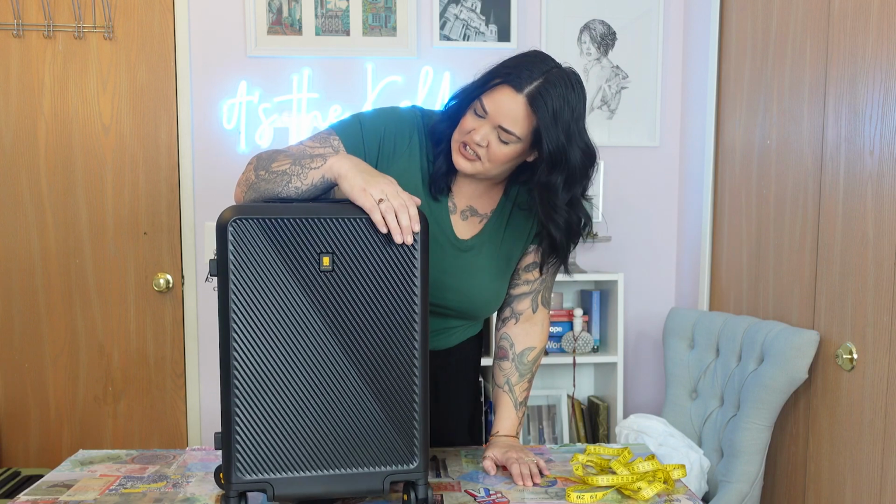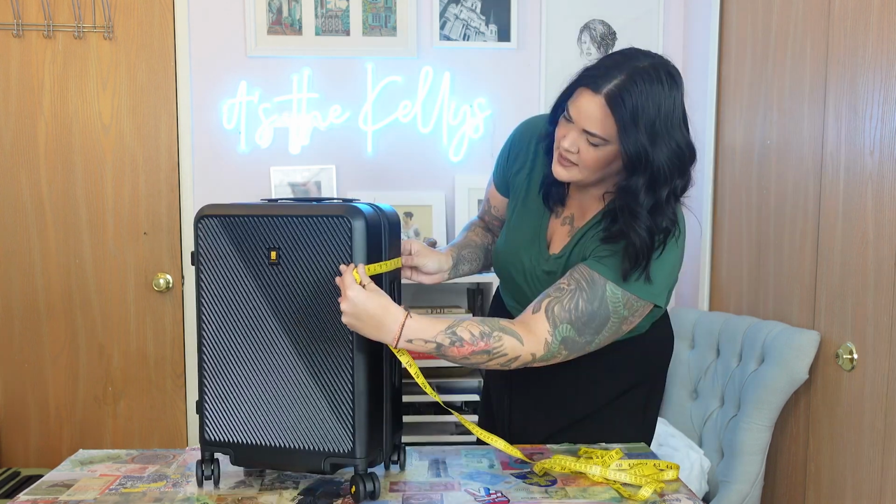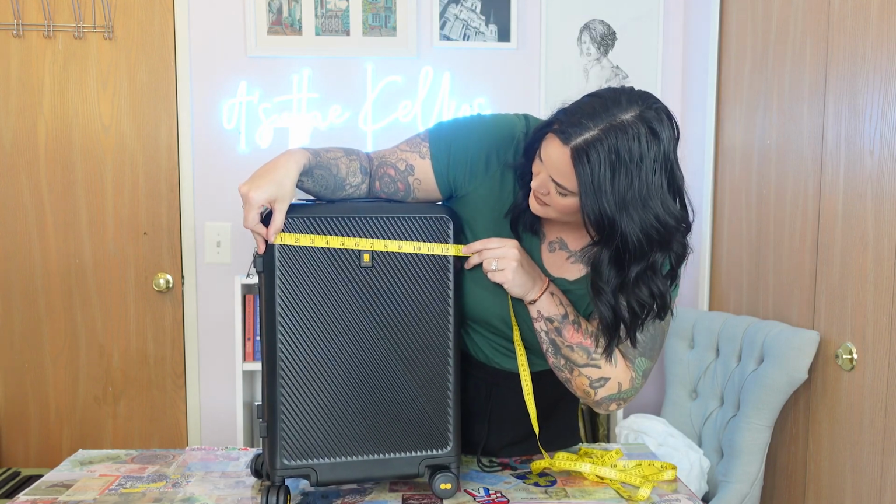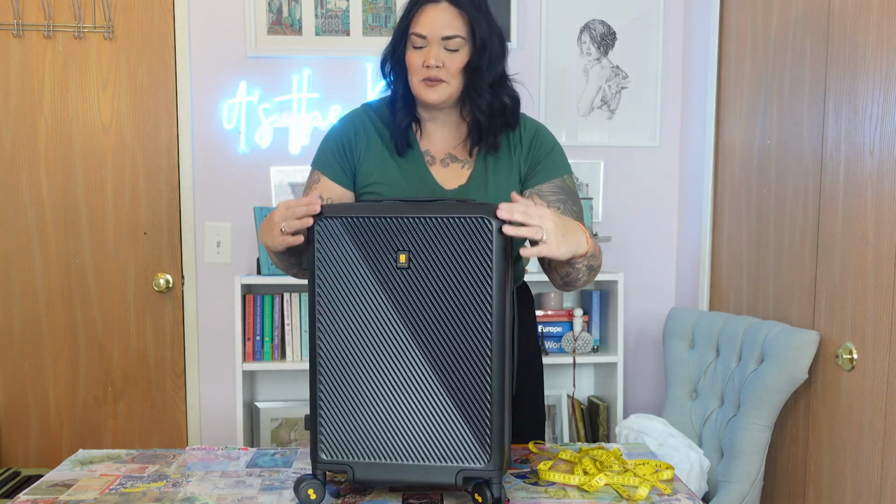I know that this is international carry-on size as well, but let's go ahead and measure it for you guys again. This one seems like it's just a little bit shorter, but still just under 21 inches. The depth is just about 9, and the width is just under 13. Now I can already tell the difference between these two. This one has a little bit more of a beveled, rounded edge right here versus the other one is a little bit more square. So I can see why this one might hold just a little bit less than the textured luggage. Now let's go ahead and open them up because I'm so excited to get inside.